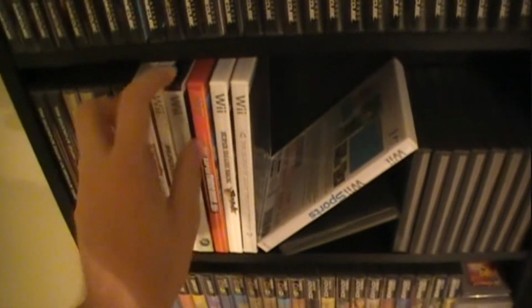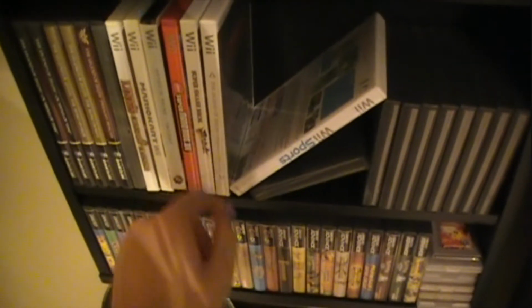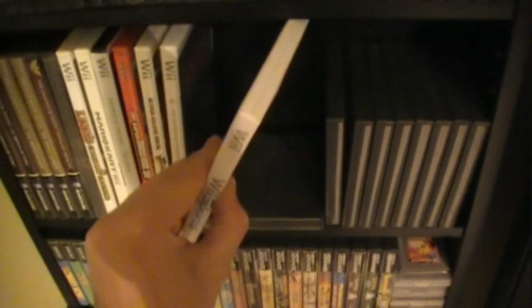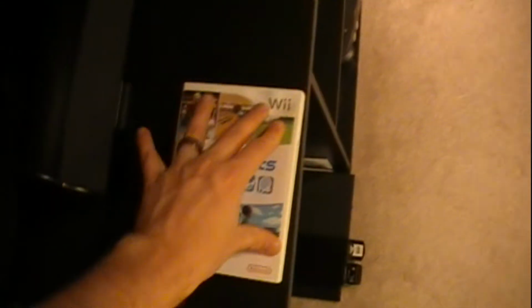Mario Kart Wii, complete copy of Metroid Prime Trilogy, Super Mario Bros., Super Smash Bros. Brawl, Legend of Zelda Twilight Princess, and a custom Wii Sports. Same story as the Crossbow Training. Just looks a little bit better on my shelf when I'm able to put it in a full case.